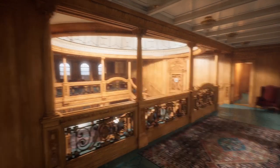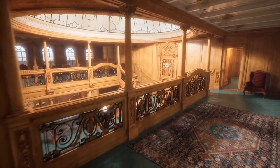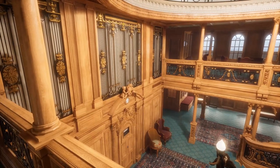What else is going on? Belfast Island. Okay. The organ is playing. Oh my goodness. Okay.